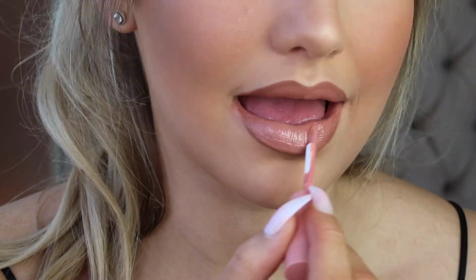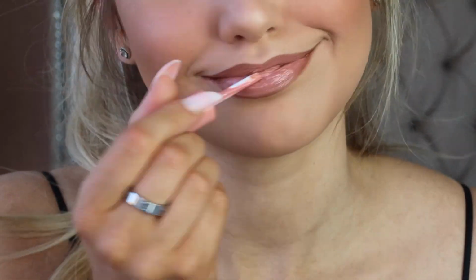How beautiful is this lip gloss? Honestly, I love it so much. I want 10. I love glossy lips. So that is the lips done. The best lip combo ever, and it's actually so affordable.